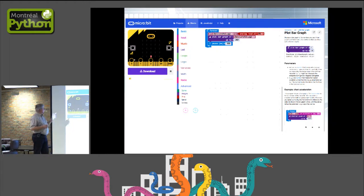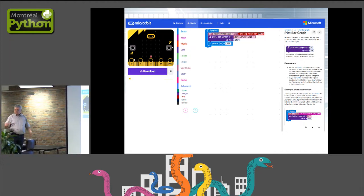It's something similar to Scratch, which was designed by MIT. On the left here, you've got an actual simulator that will simulate your code. And once you're happy with your code, you can download it, like I said, with a drag and drop. So it's quite easy to use for a person who has no knowledge of programming to start off with. And remember, we're talking about kids about 10, 12 years old.